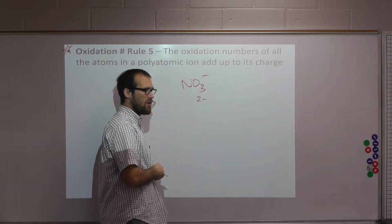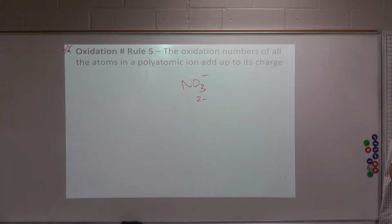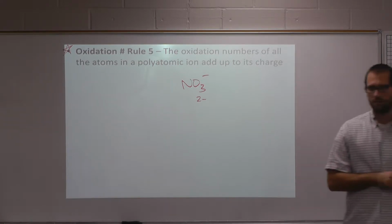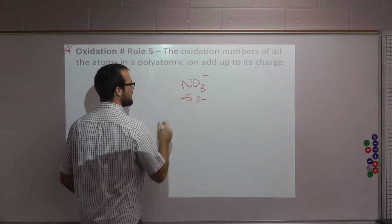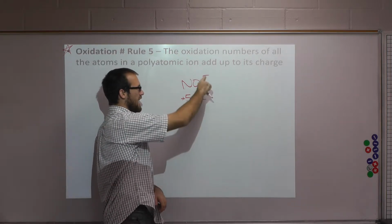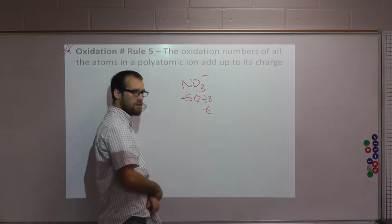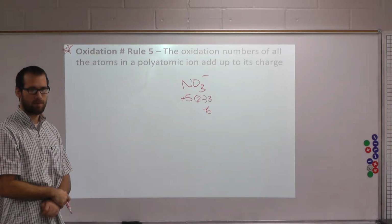Okay. Now, nitrogen has the ability to have a whole bunch of oxidation numbers. First off, it's going to be positive. It has to be. Plus 5. It is +5. Because I have to have my oxidation numbers add up to give me -1, and if I have 3 of them, -2 each, that gives you -6, so nitrogen must be +5. Everybody see it?